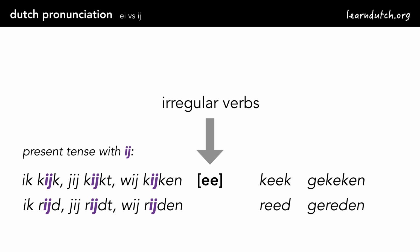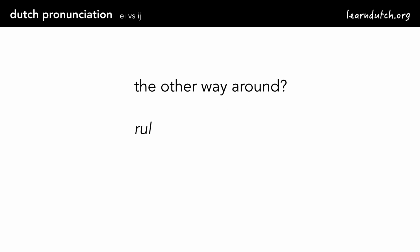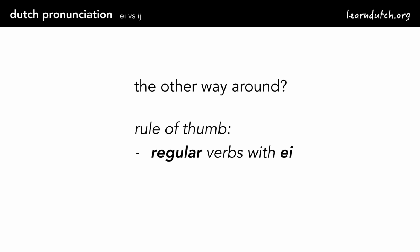So, if you doubt about the korte ei or the lange ei, and you know that the past tense has the e, like keken, reden, then choose the lange ei. Interesting question. Can we say it the other way around? Well, not 100%, but often it is true that regular verbs have the korte ei and irregular verbs have the lange ei.